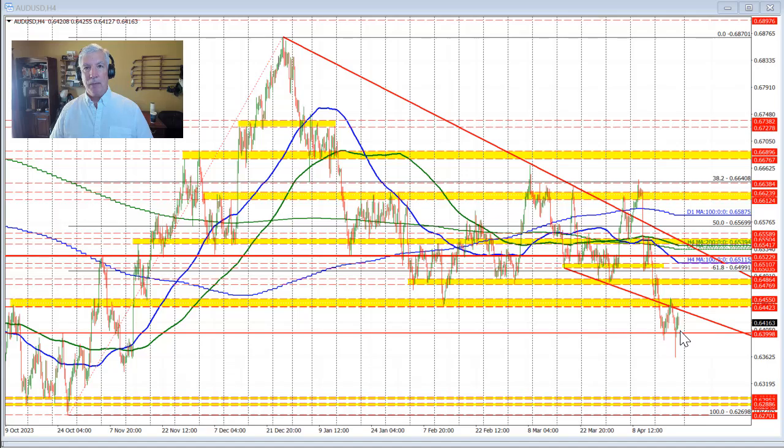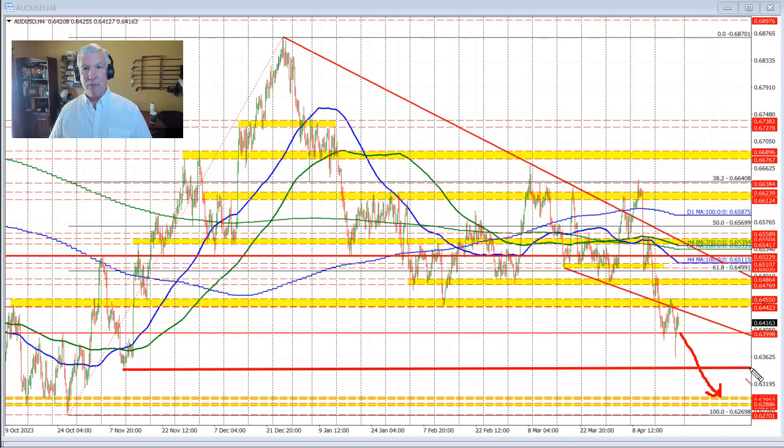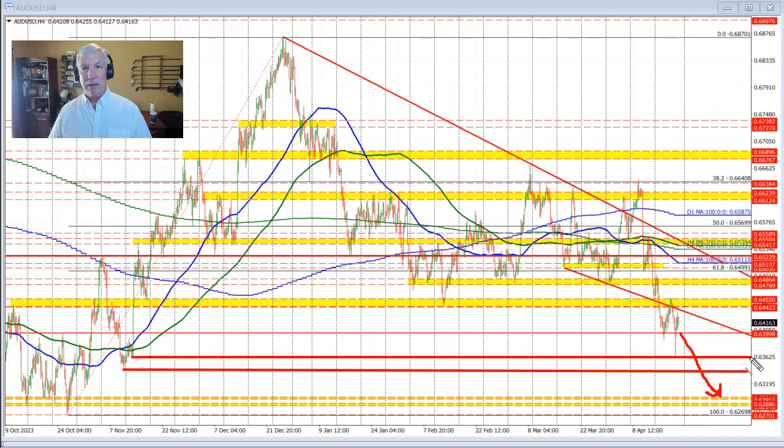Now, if the sellers can remain in control and get below the 0.6400 level, it should open the door once again to the downside for this currency pair, where there's not a lot of support other than these swing areas through here, maybe down to this level, or maybe this low right through here. But as you can see, the last time we were down at this area, it was just choppy up and down price action forming the bottom before moving to the upside right there. So be aware of that for this currency pair.